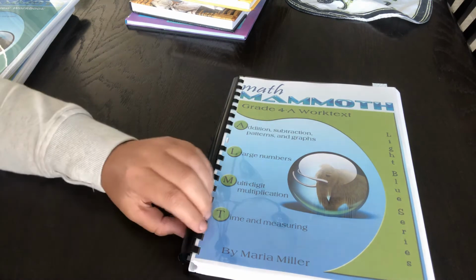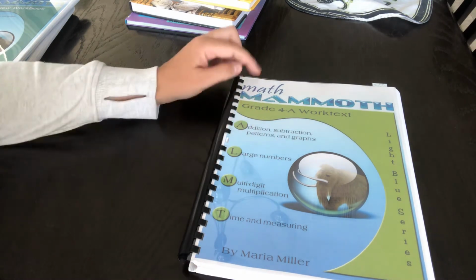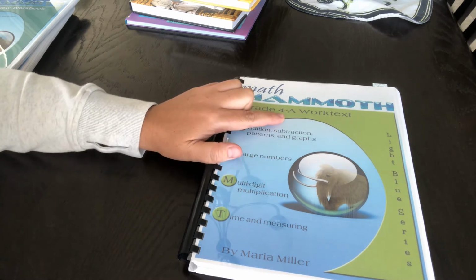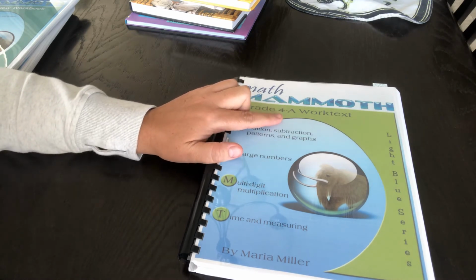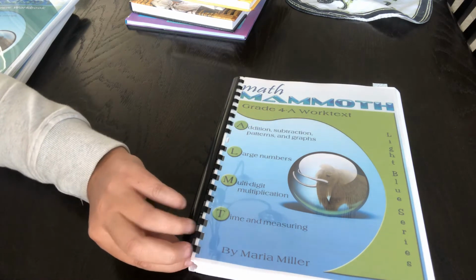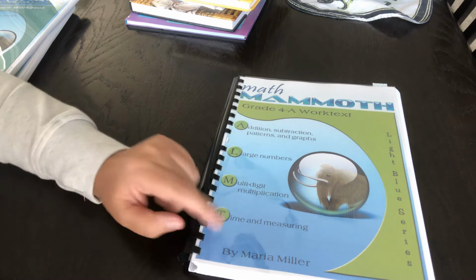So what we are using this coming year for 5th grade is actually Math Mammoth grade 4. Now just because it says grade 4, it does not mean that we are behind. I am very confident that we're right where we need to be, because this is an advanced math program.